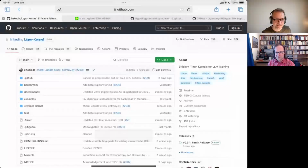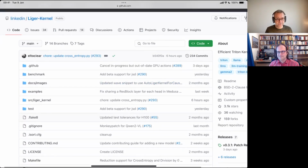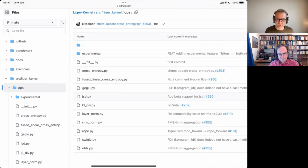So Liger is a library that has a bunch of kernels. What happens if you want to use more of them? Let's look at the library a bit to see what's going on. Let me share my screen. Do you see my screen? This is the Liger project. As I said, it's from people at LinkedIn. If you look into src liger, you see ops, and there's a bunch of ops that we can use to further optimize. We can see cross entropy and fused linear cross entropy.